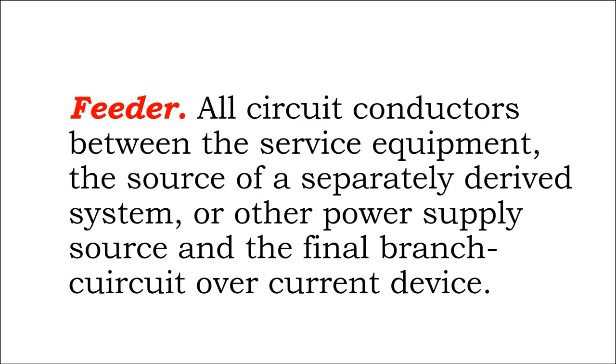So getting into some more definitions, feeders: all circuit conductors between service equipment, the source of a separately derived system, or other power supply sources, and the final branch circuit overcurrent device. So power supply circuits are feeder circuits. You know, the grid coming into the home is a feeder circuit. Your solar array going into the service panel is a feeder circuit. All the way up to the service panel is a feeder circuit until you get to that final branch circuit.